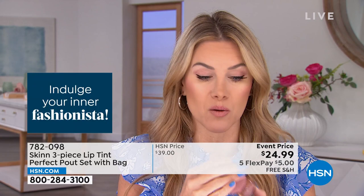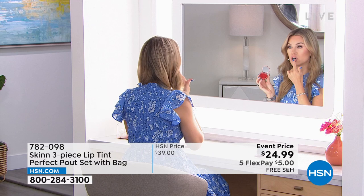So if you wanted to share these or you wanted to buy a couple different sets, I'm going to pop on the one that has a little bit more of that cherry tone. And just to show you how instantly, look at the difference. Look, this is the nudist. And this is the one that I just popped on that's cherry, the one that we call Pick Me Up. Oh, and it actually tastes like cherry too.